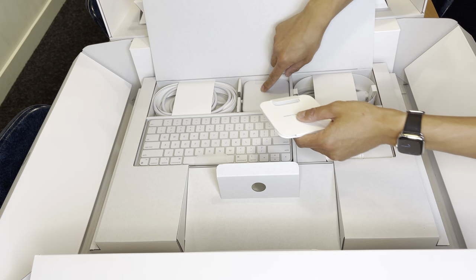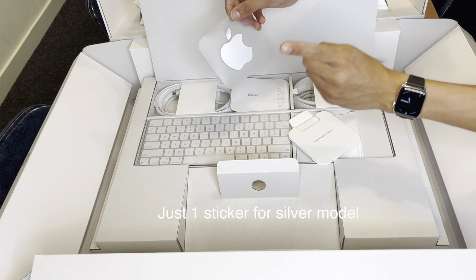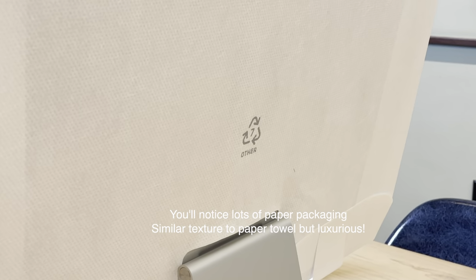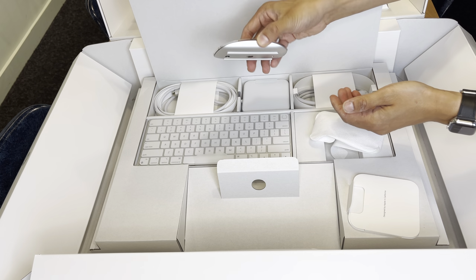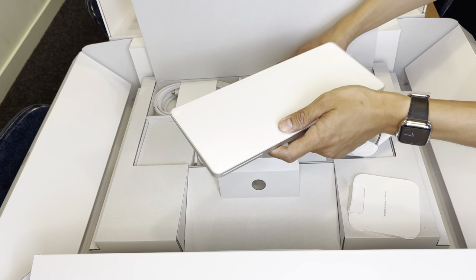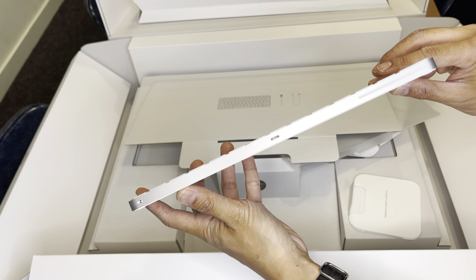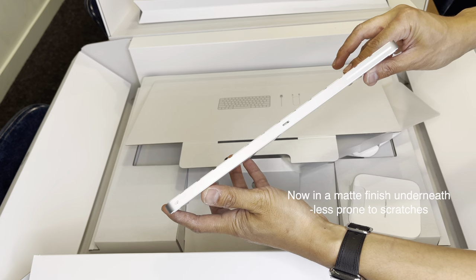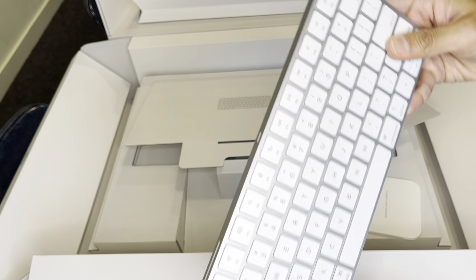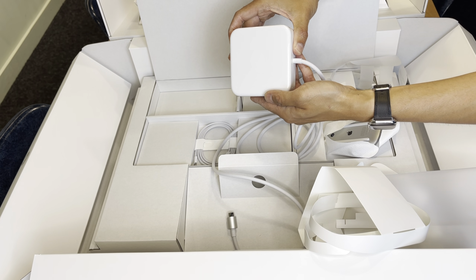Ooh, everything is silver. The colors of the keyboard and mouse pleasantly match with it. In fact, everything that comes with it matches, down to the wires and even the sticker. I am tempted to color block these. Like, I want a green computer with a purple keyboard and a blue mouse. Bigger logo.